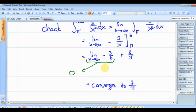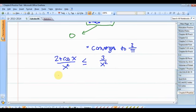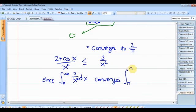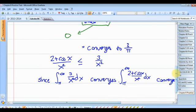All right, so most of our work is done now. We can say that 2 plus cosine x over x squared is always less than or equal to 3 over x squared. And since the integral from pi to infinity of 3 over x squared converges, the integral from pi to infinity of 2 plus cosine x over x squared also converges. Which one? Yeah, I got it.